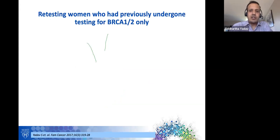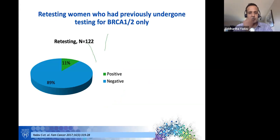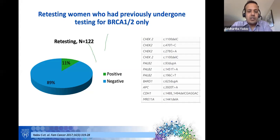It's also important to recognize what happens for women who, prior to 2015, have undergone testing for BRCA1 and 2. Do you retest them or not? We looked at 122 patients who were previously tested negative for BRCA1 and 2, and we did a multi-gene panel on them. We found that almost 11% of them were carriers of some other gene mutation. Most of them included CHEK2, PALB2, BARD1, APC, CDH1, and MRE11A. So it does make sense to retest women who have previously tested negative for BRCA1 and 2 and have not undergone testing for some of these other breast cancer predisposition genes, if they meet criteria.